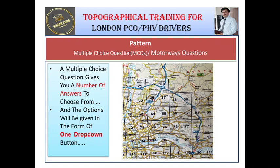So I am zooming in here. First you have to find junction 30 and junction 26 on the key to map page. I have zoomed in on the portion of the key to map page which contains junction 30 and junction 26. So here it is junction 30 and here it is junction 26. You have to find the most direct route between these two junctions, and you have to find the way on the M25. So it will be like this.